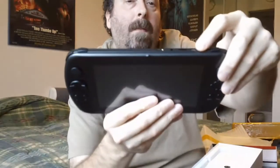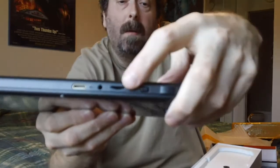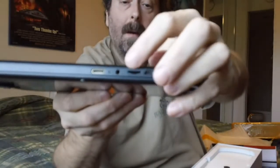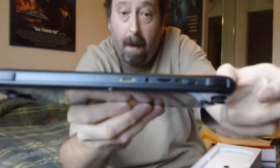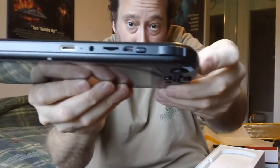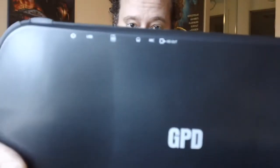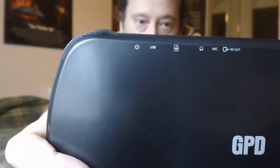But anyways, so you have your power on off here. You'll see the micro USB hub. Yeah, that's my micro SD card slot, headphone jack, mic jack, and HD output. You have all those there. I don't know how well you're seeing that once again. Sorry about that. You can see maybe the descriptions there. So yeah, it's all included.